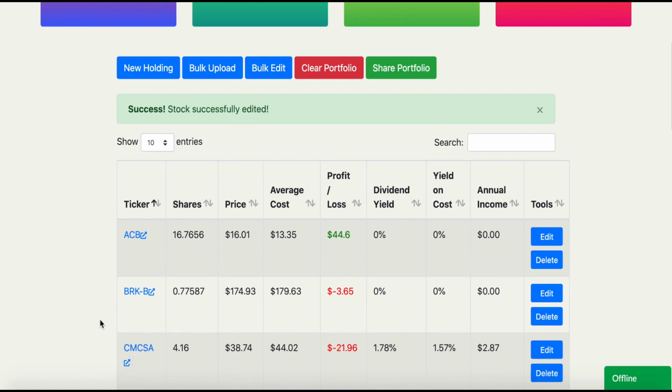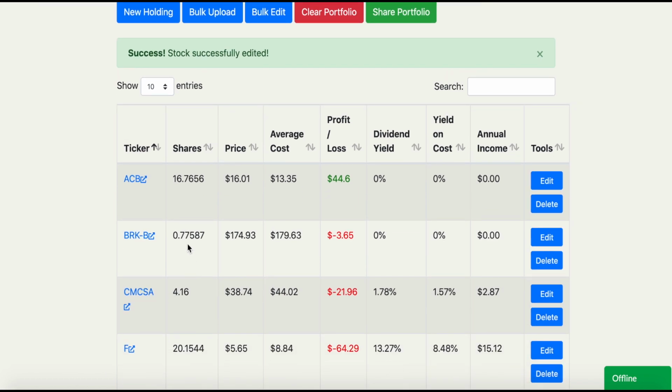We move on down, and now you can see I have the new amount of shares at 0.77, the current price of Berkshire Hathaway, my new average cost, and my profit and loss on the company. There's no dividend yield, no yield on cost, or no annual income because Berkshire Hathaway does not pay a dividend.